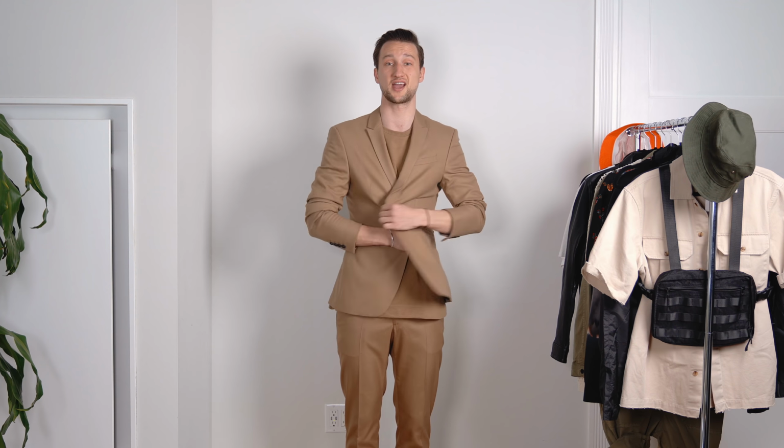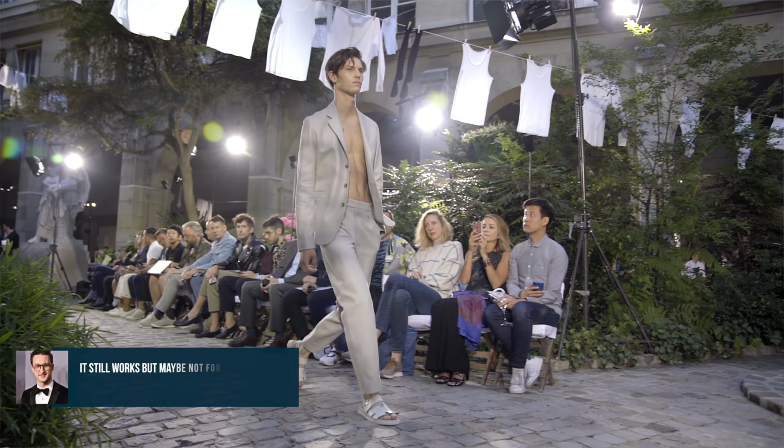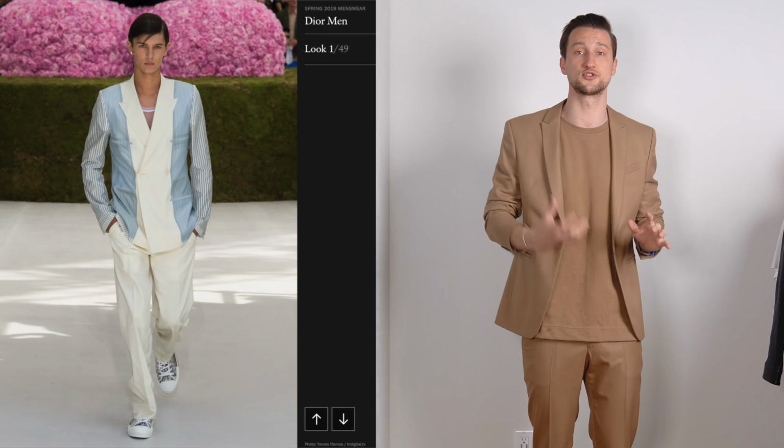If you have a double-breasted jacket, you can even choose to ditch the shirt. I think in this case I wouldn't do it because it's a single button, it's very bare. But that's another trend that I've seen on the runways a whole lot. So there's a lot going on, even when it comes to re-embracing the suit in menswear.